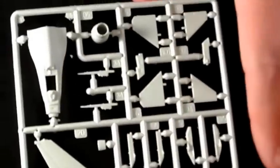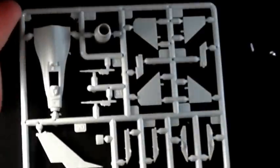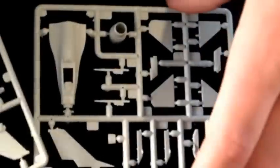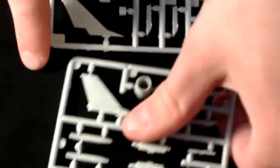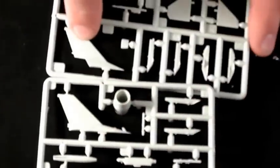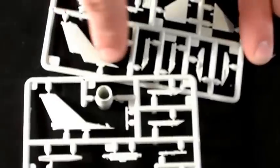And this is the sprue you use instead for this model kit. So as you see, different tailplane. Completely. I'll put them side by side so you can see. This is the one we use. This is the one we don't use. The one we don't use has got like a raised part on the bottom. This one's smooth.